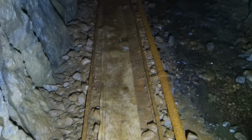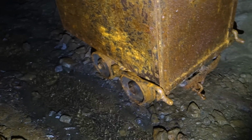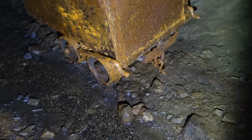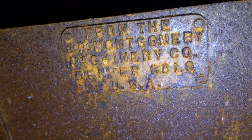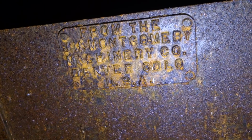It's interesting, there's rail right here in front of me, but somehow they shifted that over here, which could not have been easy. I promise you that is not light. It says, from the J.H. Montgomery Machinery Company, Denver, Colorado, USA.